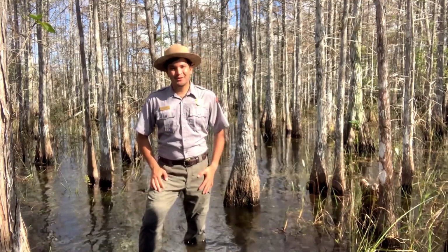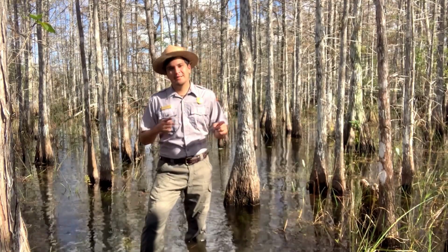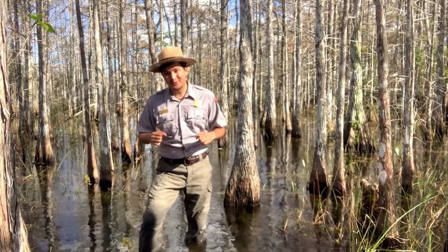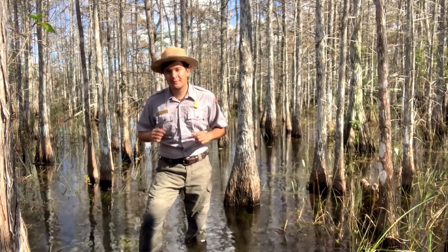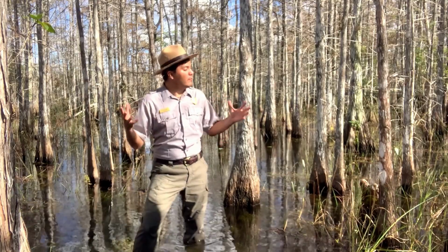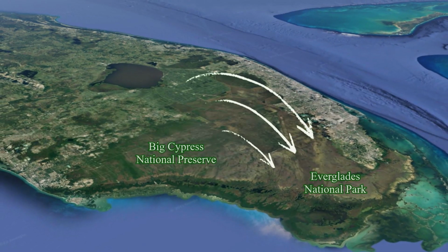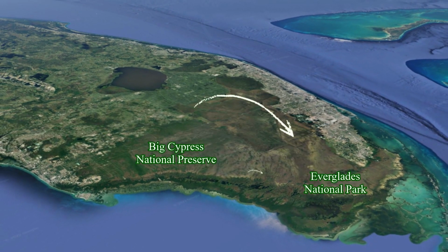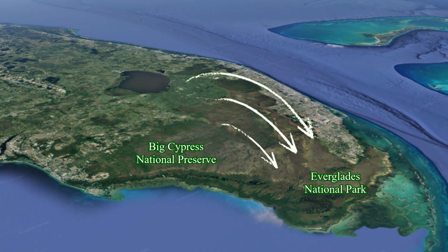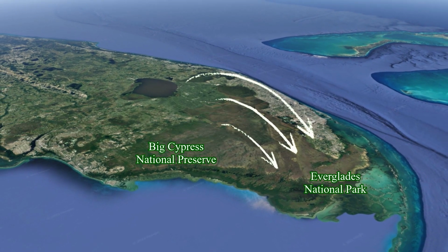In order to answer our question of how long does it take water to move through the Big Cypress Swamp, we first have to learn where this water comes from and how it is moving through the swamp. Now, all of this water comes from the rain. A lot of people think that this water comes from Lake Okeechobee, but Lake Okeechobee actually feeds our neighbor to the east, Everglades National Park.